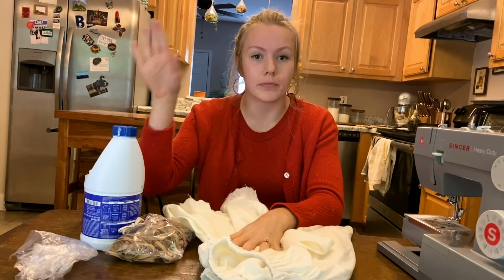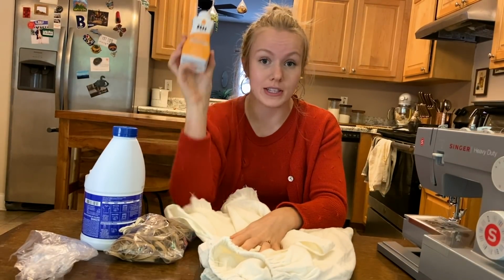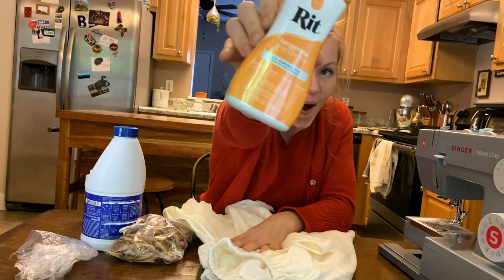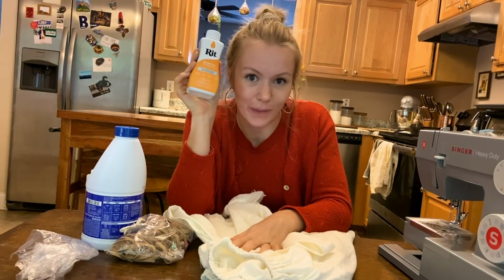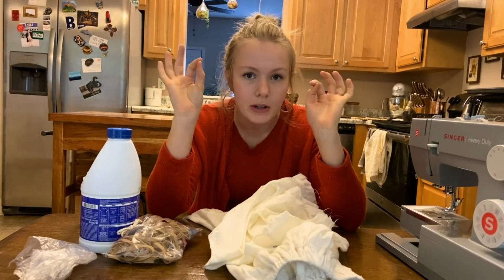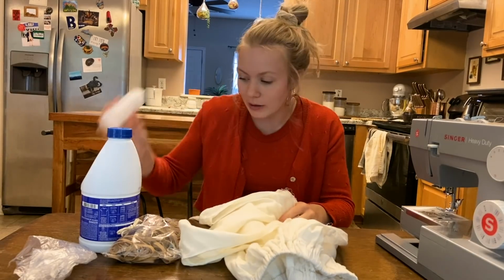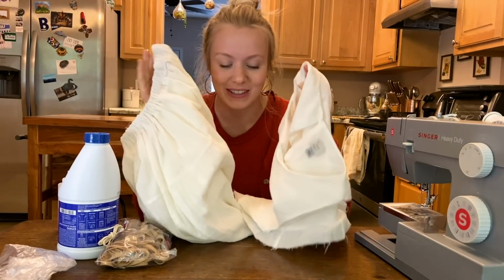Instead of just doing a bunch of bleach dyeing, I wanted to use this amazing orange dye color. I am so excited for this to be orange. I'm not really sure the design that I'm going after. More milk painted rather than like the swirl. I have my little trusty bottle that I'm gonna use on it. I'm so pumped about this one. Let's get started.